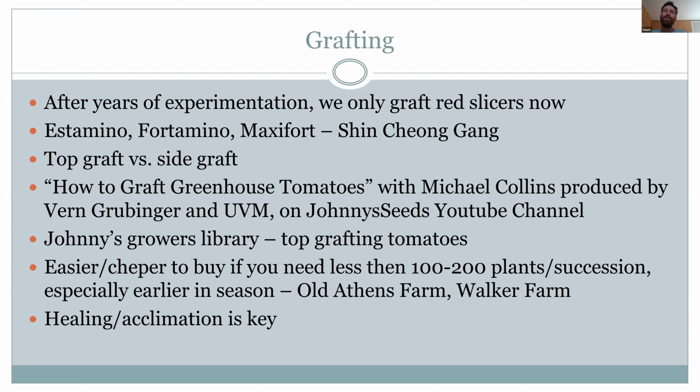We found that really it's easier and cheaper to buy them in, unless you need 100 or 200 plants or more. The issue is that your scion and your rootstock have to match up. The scion is the top of the plant you're growing for the fruit. The rootstock is the plant you're growing for vigor and disease resistance. And they have to be exactly the right size when you graft them. The downside to top grafting is that it's a little more finicky about the scion and the rootstock being the same size.